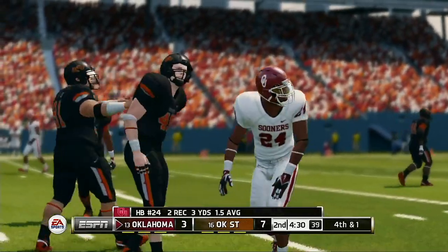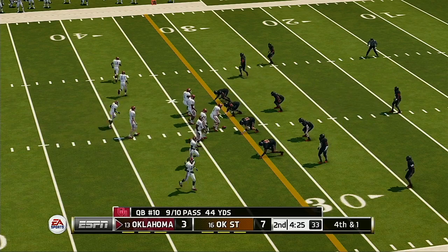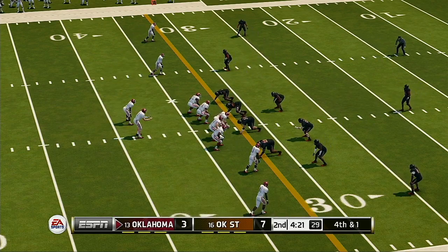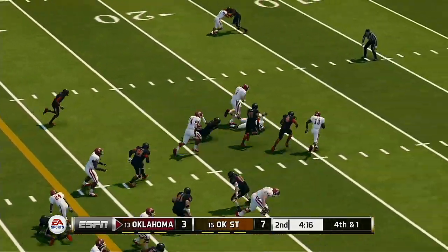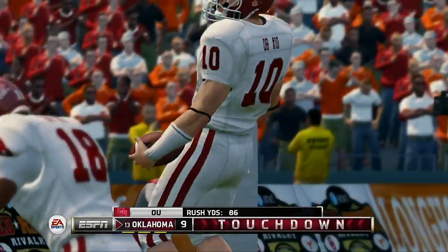Makes the catch, but just not enough for the first. Yeah, they're going to come up a little bit short here. Nice job by the defense of preventing this completion from turning into a first down. He's at the 20, inside the 10, and he's all the way in for the touchdown.